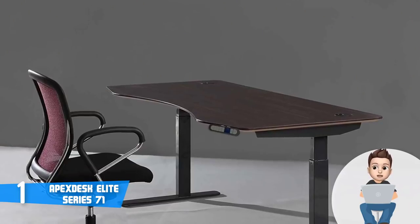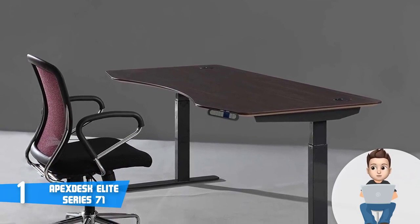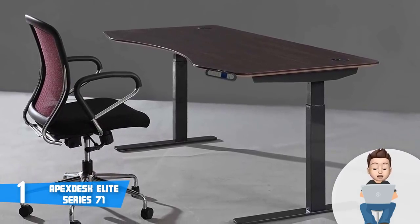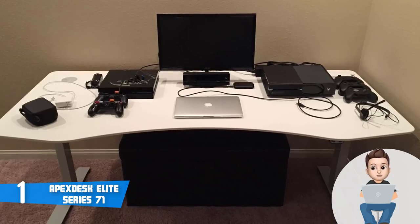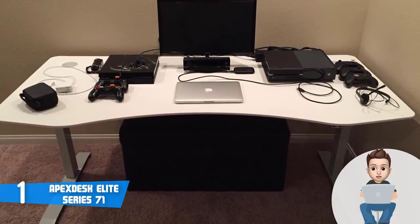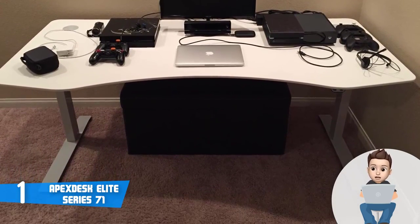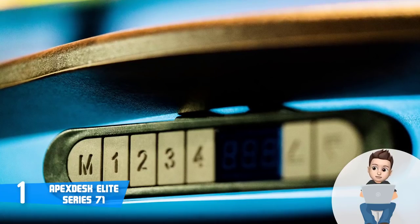This particular model measures 71 inches in width, 35 inches in depth, and boasts an attractive construction that is made of a scratch-resistant laminate and a single-piece fixed steel beam that guarantees a higher level of stability. Moreover, the top surface has beveled edges, as you can see, which do not only make this desk look attractive, but thanks to this shape, your arms won't feel fatigued even if you've been working for a prolonged period of time.